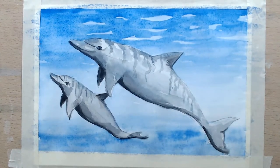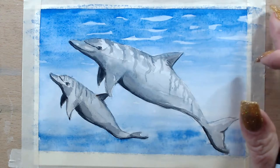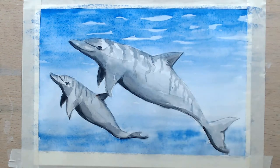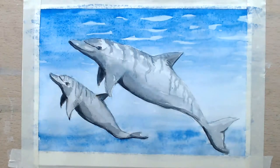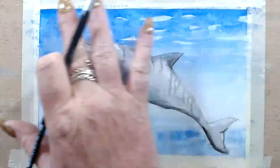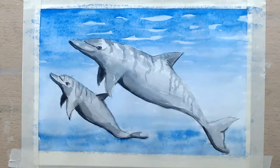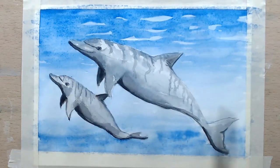Righto. So now looking at my references, what else do I need to do? I reckon I'm going to darken the top just a fraction more. That is still quite damp, and I'm using hot press. See, the bottom's dry. I'm using hot press paper because I love smooth. I don't like texture particularly. And the hot press dries differently.